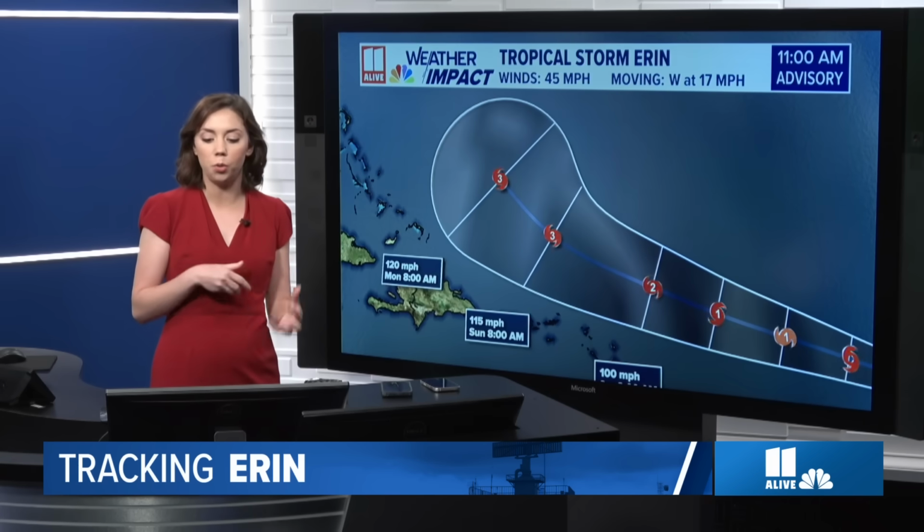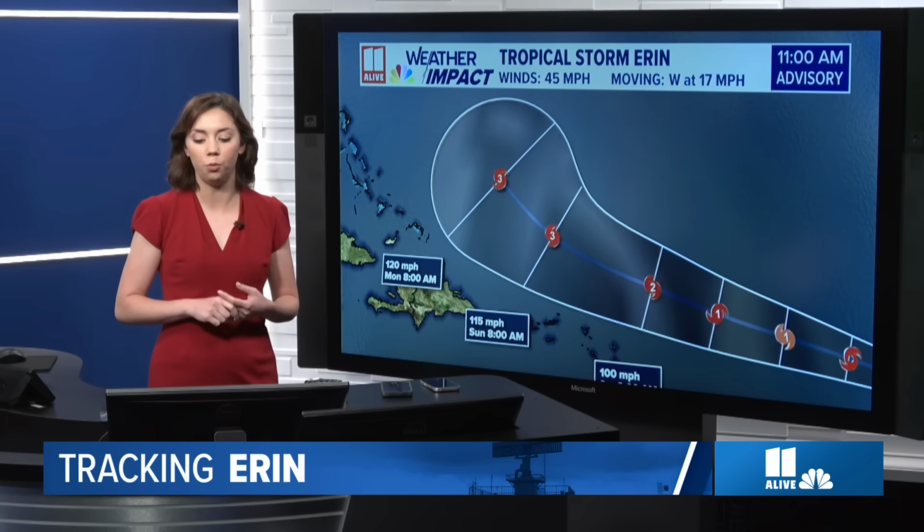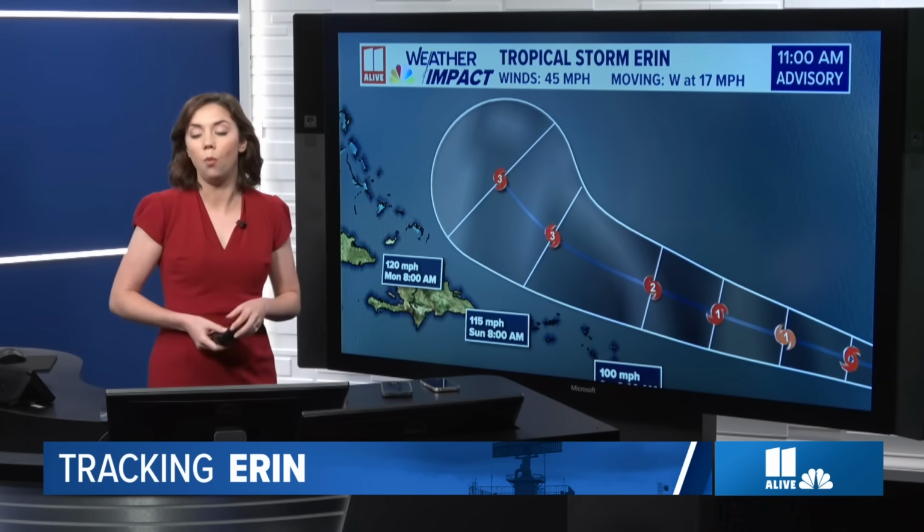However, by the weekend, we're going to have large swells already reaching the Virgin Islands, Puerto Rico, and the northern Leeward Islands, and these large swells can lead to rough surf and also a high risk of rip currents. So dangerous boating conditions are likely there over the weekend and through early next week. And depending on the size of Erin, there could also be some effects felt well outside the center of it, depending on where it actually goes.